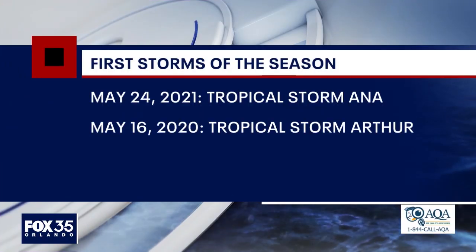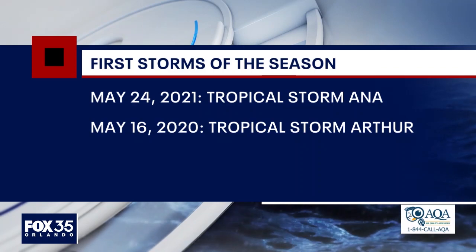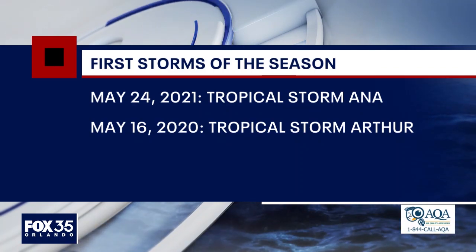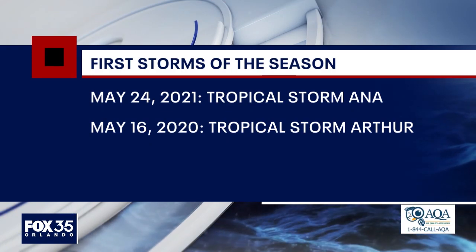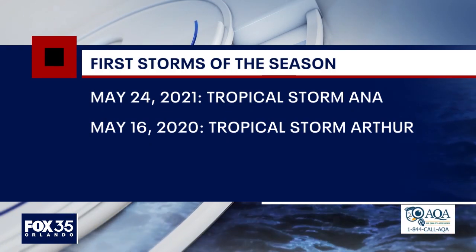Hurricane season got an early start this year. On May 24th, Tropical Storm Ana formed in the Atlantic. However, it quickly weakened. You may remember the 2020 hurricane season also started early. The first storm, Arthur, formed on May 16th.